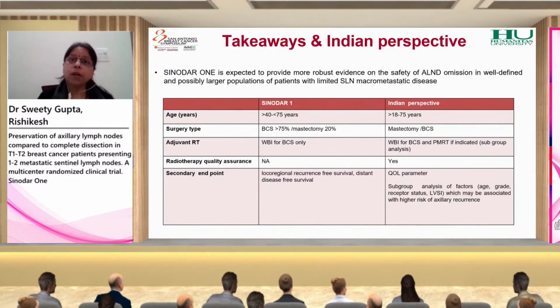The quality of life parameter is a very important parameter which needs to be assessed, and we propose this for an Indian perspective. And also a subgroup analysis of factors such as age, grade, receptor status, and LVI, which may be associated with a higher risk of axillary recurrence.